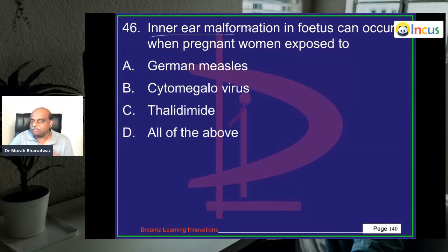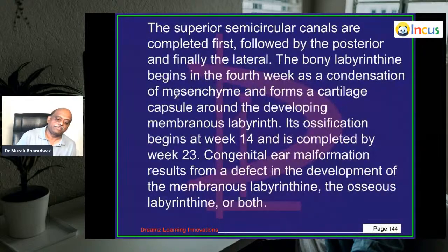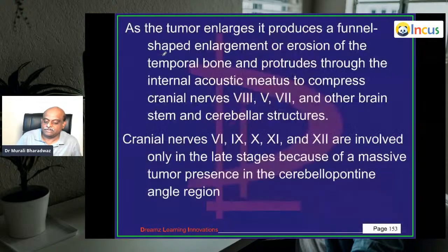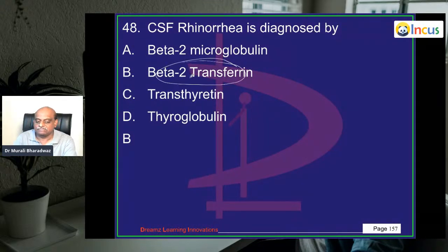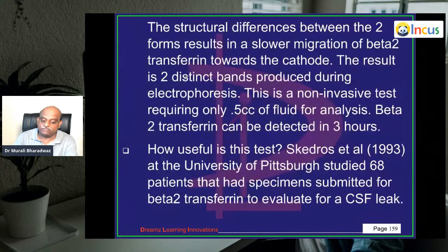Now doctor, inner ear malformation in a fetus, when will it occur? Whenever a pregnant woman is exposed to German measles, cytomegalovirus, and thalidomide. Now doctor, in acoustic neuroma, the earliest cranial nerve to get involved will be the fifth cranial nerve, trigeminal. So absent or depressed corneal reflex is one of the earliest clinical signs of acoustic neuroma. CSF rhinorrhea, how do you diagnose? We use beta 2 transferrin in order to diagnose. It is very specific for cerebrospinal fluid.